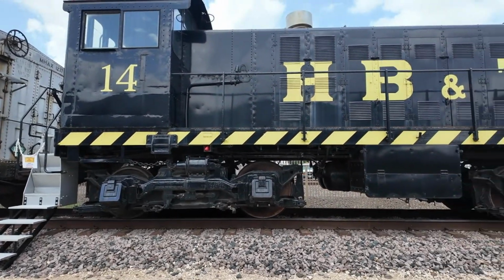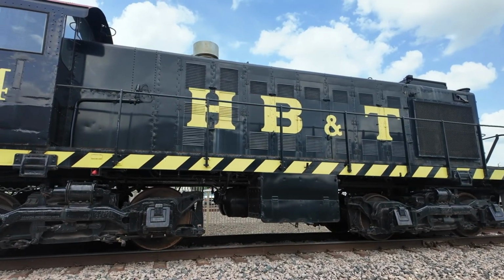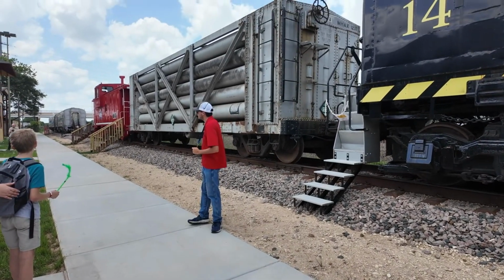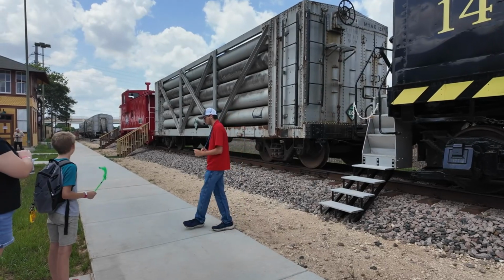We won't be able to go inside of this locomotive today because it is still under construction, and we just got these very recently from the Gulf Coast chapter. Each one of these pieces I see here on this track behind me were donated about 6 weeks ago. So they're still brand new to us.